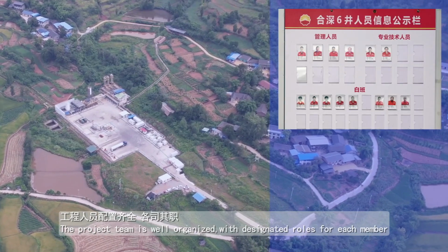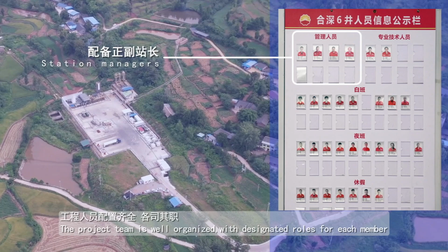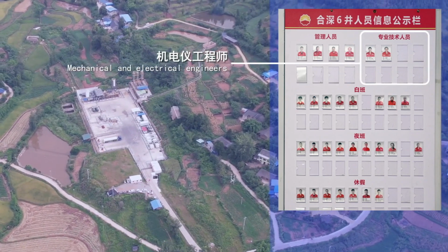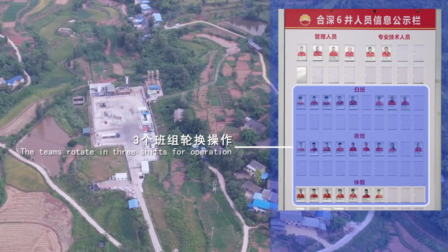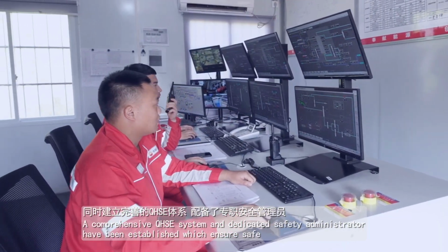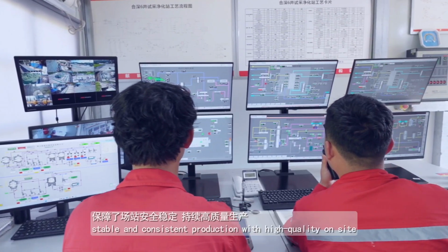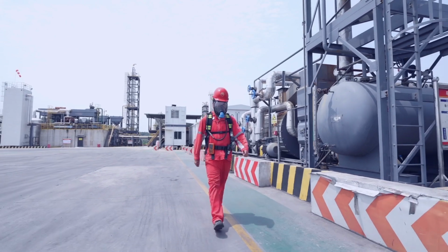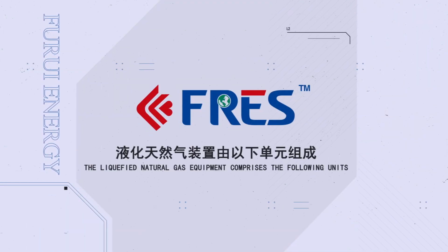The project team is well organized, with designated roles for each member, including station managers, mechanical and electrical engineers. The teams rotate in 3 shifts for operation. A comprehensive QHSE system and dedicated safety administrator have been established, which ensure safe, stable, and consistent production with high quality on site. The liquefied natural gas equipment comprises the following units.